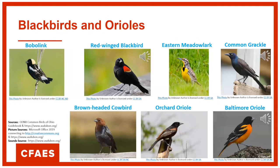Okay, next we have the blackbirds and orioles: bobolinks, red-winged blackbirds, eastern meadowlarks, common grackles, brown-headed cowbirds, orchard orioles, and Baltimore orioles, all these different types here. Baltimore orioles, orchard orioles, and bobolinks are migratory birds that reside in Ohio in spring and summer. Red-winged blackbird, eastern meadowlark, common grackle, and brown-headed cowbirds are year-round residents of Ohio and are very common.